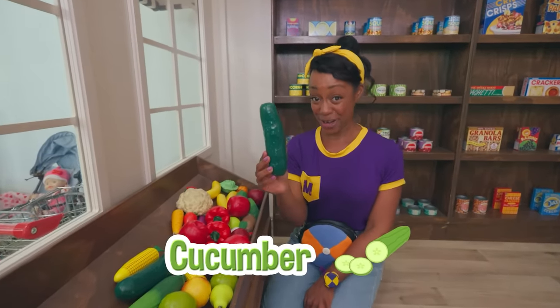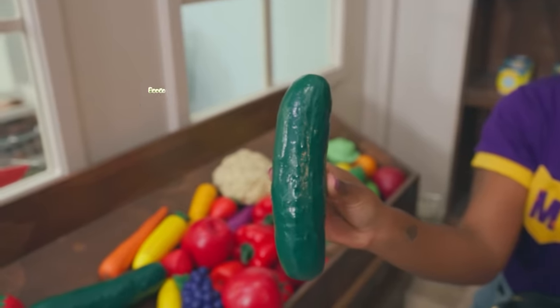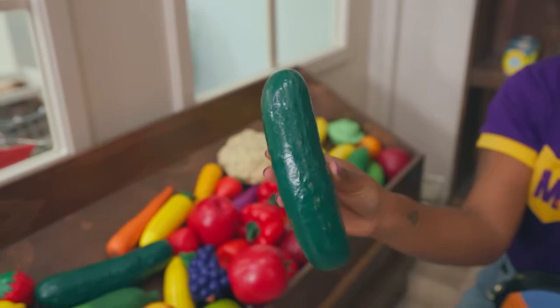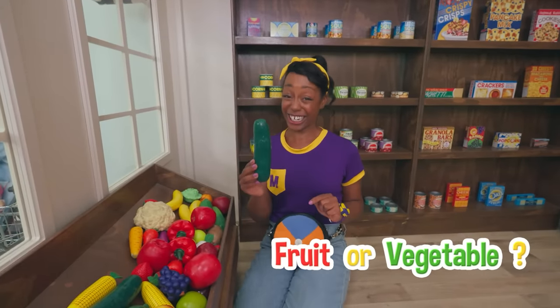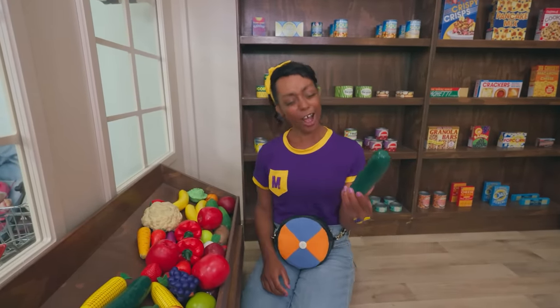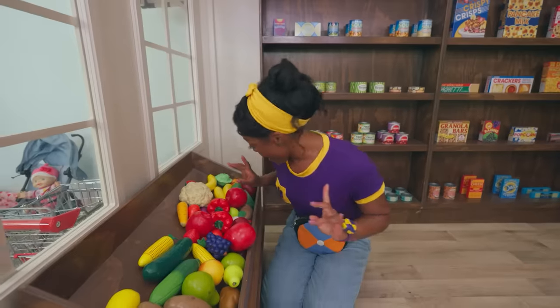Great job. All right, how about this? It's a cucumber. It's green and it has seeds. Fruits have seeds and vegetables don't. Fruit or vegetable? Oh yeah, that's a tricky one. It's a fruit, even though it seems like it's a vegetable. But great job.